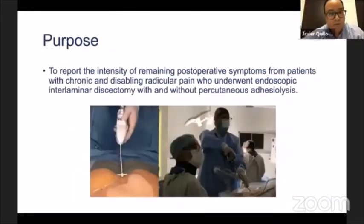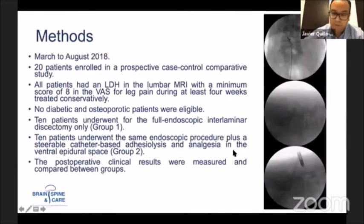So we conducted a report to know the intensity of remaining postoperative symptoms in patients with chronic and disabling radicular pain who underwent endoscopic interlaminar discectomy with and without percutaneous adenolysis. We perform first the adenolysis via transsacral, and then we perform the discectomy. We conducted a study from March to August 2018 in 20 patients enrolled in a prospective case-control comparative study.